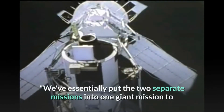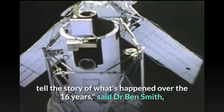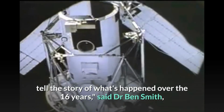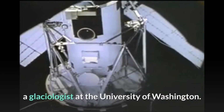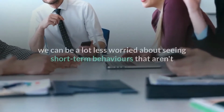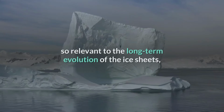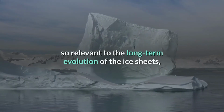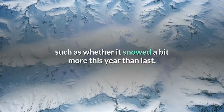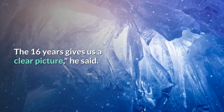"We've essentially put the 2 separate missions into one giant mission to tell the story of what's happened over the 16 years," said Dr. Ben Smith, a glaciologist at the University of Washington. "Working with this long time span, we can be a lot less worried about seeing short-term behaviors that aren't so relevant to the long-term evolution of the ice sheets, such as whether it snowed a bit more this year than last. The 16 years gives us a clear picture," he said.